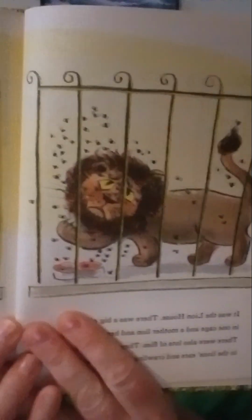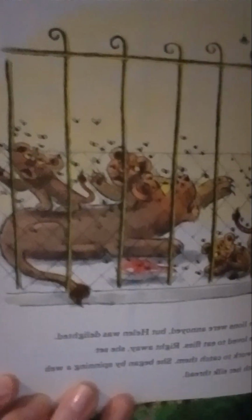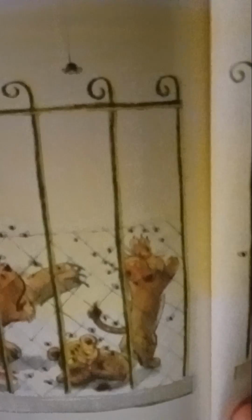Where did Helen find herself? It was the lion house. There was a big old lion in one cage, and a mother lion and her cubs in another. There were also lots of flies. They were buzzing in the lions' ears and crawling on their noses. The lions were annoyed, but Helen was delighted. Why was she delighted? She loved to eat flies. Right away she set to work to catch them. She began by spinning a web with her silk thread. So there's the big papa lion, and there's the mama lion with her cubs, and there's Helen coming down.